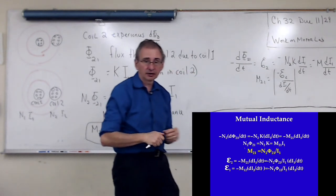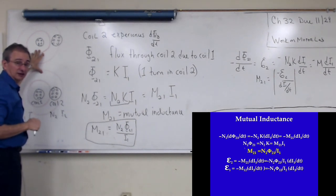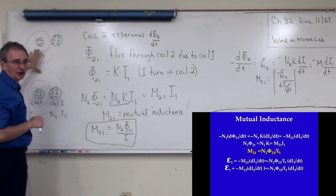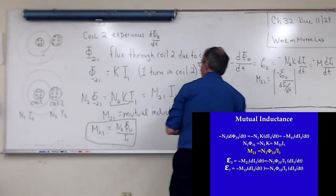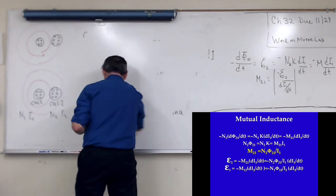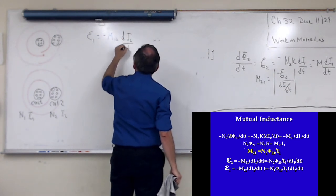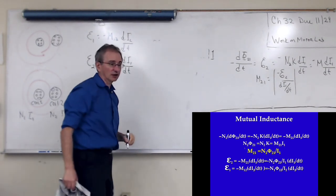Now, you have to realize that if this current is changing and it induces a current here, guess what? That current's changing too, right? It will also induce a current in this coil. So if I write the induced EMF with the letter E, because it's easy to write, the induced EMF on 1 due to 2. So they induce current on each other.